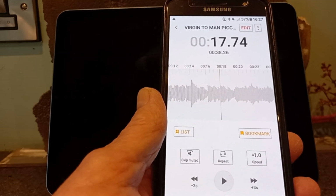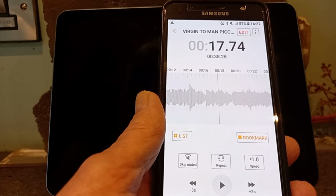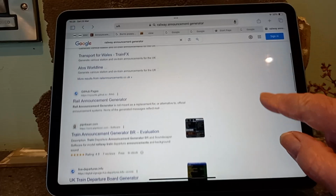So there you go, it's as simple as that. I just record them all and then just play them as the trains come in. So yeah, so there it is, that's it, it's easy.